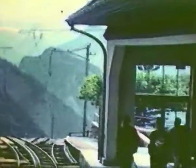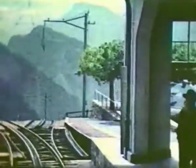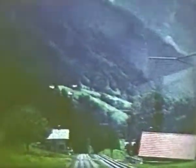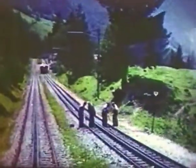Here at Kaltbad, the traverser at the start of double track was soon to be replaced by conventional points. Double-tracked only 3 years after opening, was this done to mitigate the effects of late running by the connecting ships?